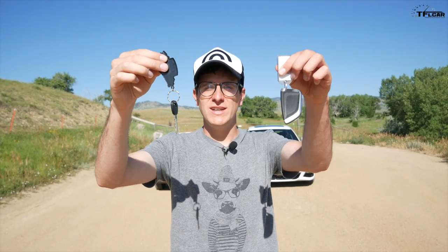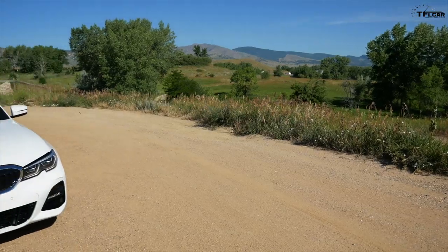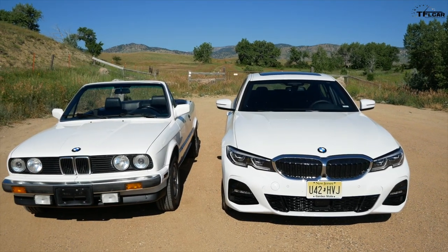1988 BMW 325i, 2019 BMW 330i. Today on TFL Classics, we're comparing them side by side to see what's changed and what stayed the same.